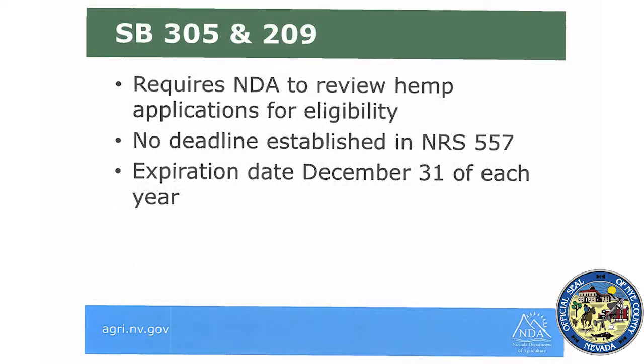So a couple important things to consider. Those 2 Senate bills are what require the Department of Ag to look at eligibility and to ensure that we're promoting this industry while also trying to regulate it. Currently, I know this has been a big question. There are no deadlines for when applications come in in our current statute. We'll talk more about that. However, licenses are valid for 1 calendar year. And what I mean by deadline is by when applications come in to allow them to produce within that calendar year.